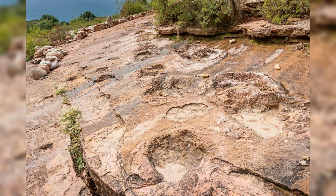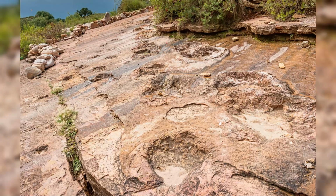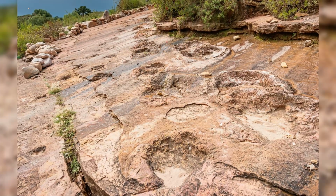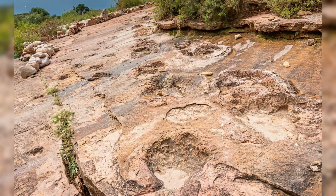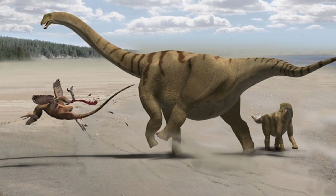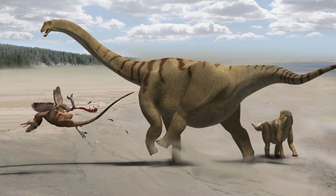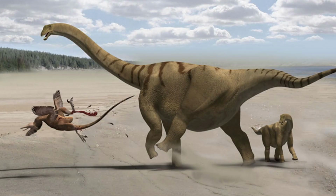Sometimes it's tentative. Either way, the corridor is a conversation between prey, predators, and mud. Behavior emerges when many measurements agree. At Dorset, multiple parallel sauropod lanes imply coordinated movement that goes beyond chance alignment. Juvenile-sized tracks hug adult paths at a consistent offset, suggesting close following and a protective envelope.